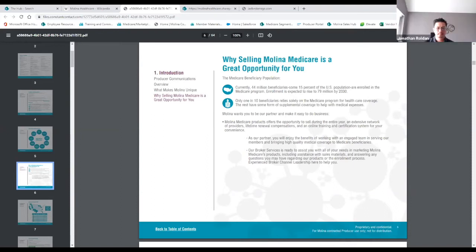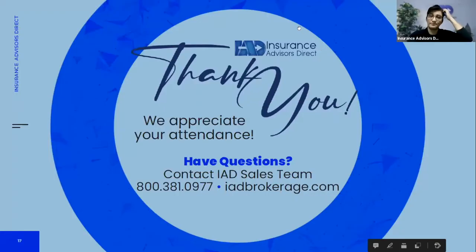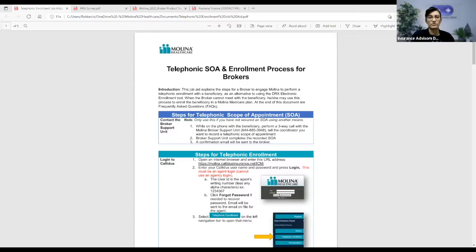So what's nice about Molina is you have that partial dual. I'm sure you're going to get into that, but I think it's important that brokers understand how they can do that to help their members, whether they're full Medicaid or on Extra Help, which makes them make a little bit too much money to be on those Medicaid levels.